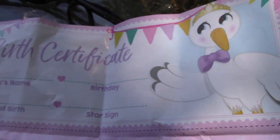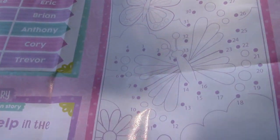And this is her birth certificate, and you can connect the dots to finish the picture.